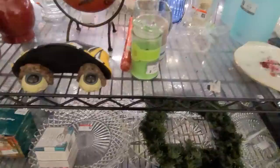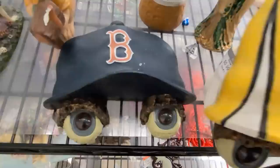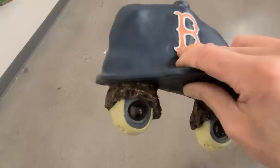The fact that there are two of these and that they're still here on my second go round tells me that I need to pick them up. I'm going to grab the Steelers one and the Boston Red Sox one. They're both $2.99 a piece. They look quite vintage. Let's fit them in the cart.